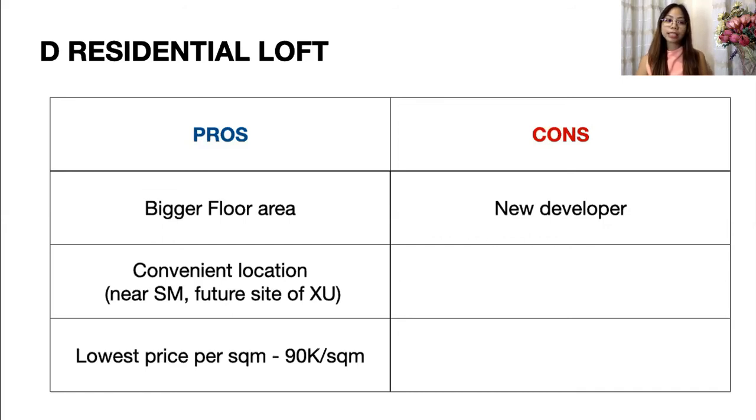So the con is that they are a new developer. This is their first project. So we all know if you're new at something, then there's a learning curve involved. But it can also actually be a pro because it's their first project, then I'm sure they will want to do a good job because they are planning to develop another condominium once the residential loft is sold out.